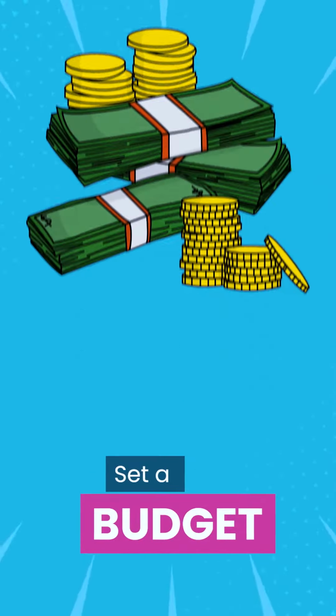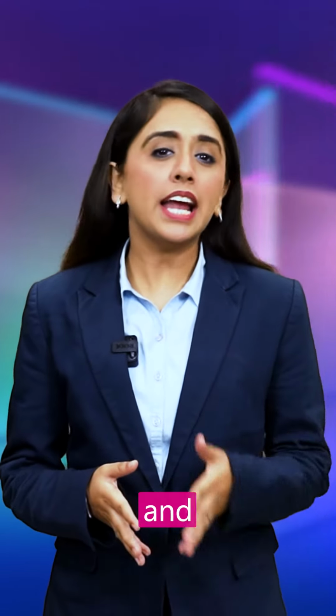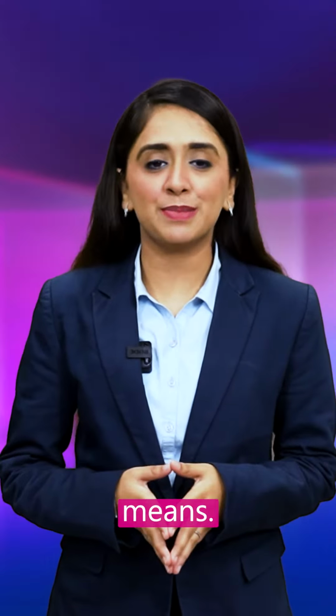Set a budget. Before you start your house hunting adventure, it's crucial to determine your budget. This will guide your search and help you stay within your financial means.